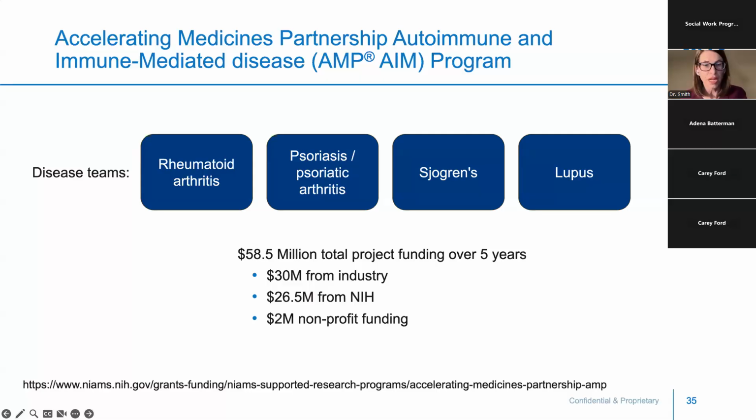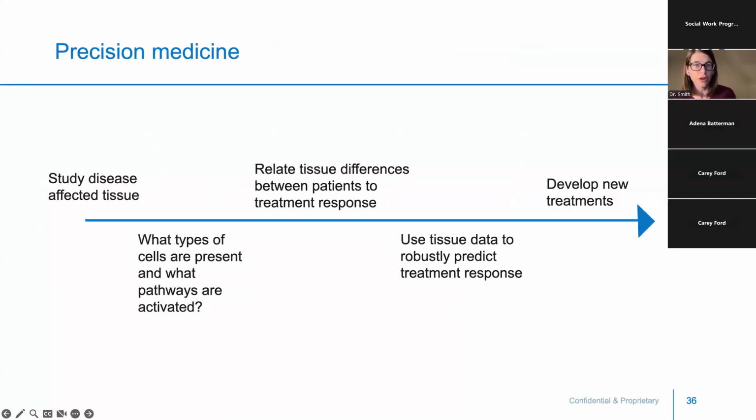So in the last few minutes, I want to spend some time thinking about where we are in rheumatoid arthritis and what the future holds. So if we think of precision medicine and what it takes to get there as like a linear journey, we have to start by studying the disease-affected tissue. In rheumatoid arthritis, we've only been doing this recently. I don't know if you noticed, but some of those initial papers I showed you about the different subtypes of rheumatoid arthritis were as recent as 2018, 2019.